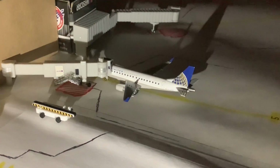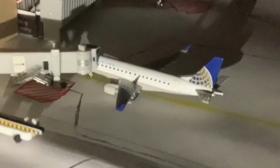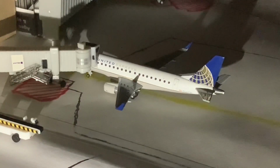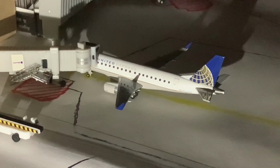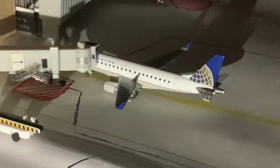And then finally, here in the terminal we have this United Express E-170. This is operated by Republic, and this is the evening flight in, or the night flight, the overnight stay in from Newark. And this one arrived in about 45 minutes ago. And this one is just sitting here, came in from Newark, and will be heading back out to Newark. So I always like to see United here.